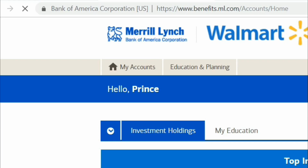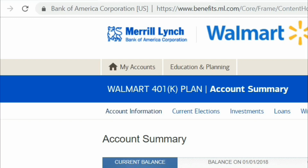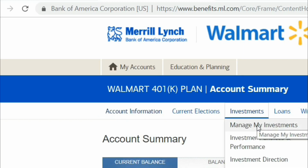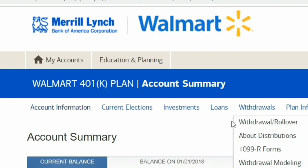Hardship withdrawal from your Walmart 401k. Go to benefits.ml.com and log in. Go to My Accounts, Walmart 401k plan. On Merrill on benefits.ml.com, check your Walmart plan account summary. Change the current elections to the contribution rates. You can manage your investments if you want to make different investments or any fund transfer.